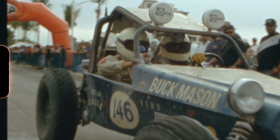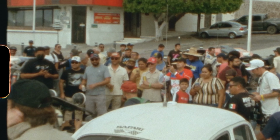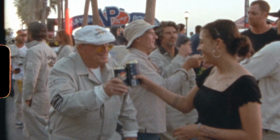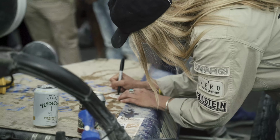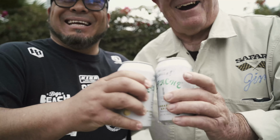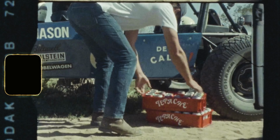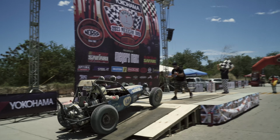People would just dump a cold tepache or beer over your car. You'd get out, your friends would be around you. Seeing the locals come out to just be part of that moment was really cool. We had De La Calle stickers and Safari Special stickers that we were handing out, and the kids were just going crazy for that. There's such a rich history of tepache in Mexico, and so here's Safari Special celebrating the history of the sport through the cars. Everything sort of just came together. It was like perfect.